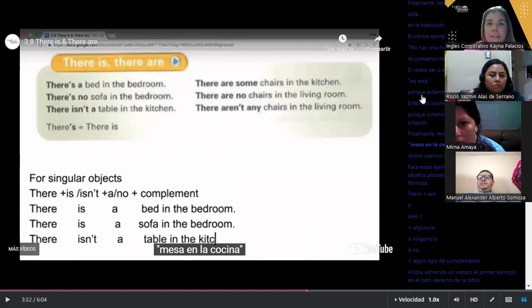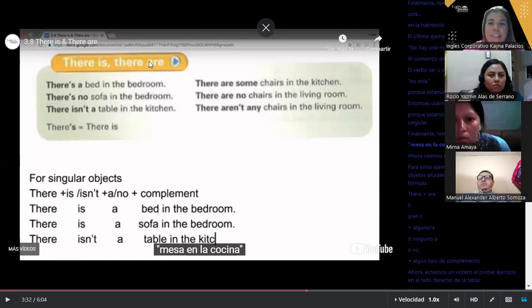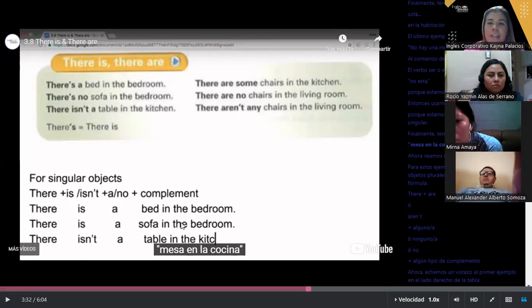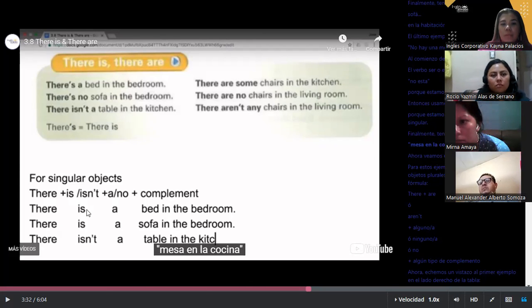Okay, now we have here. There is, if we translate that into Spanish, the meaning sería como ahí está una cama en mi cuarto, ¿verdad? En mi habitación. Ahí está un sofá en la habitación, dice. Y ahí no está una mesa, o como ahí no hay, cuando decimos en español, ahí no hay una mesa en la cocina. ¿Entendido? Y estas son las formas de expresarlo, ¿verdad? There significa ahí. Ahí está, porque estamos hablando nada más de un objeto, entonces no estamos hablando en plural, sino que de uno, en singular.